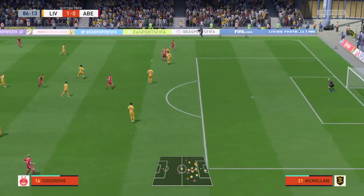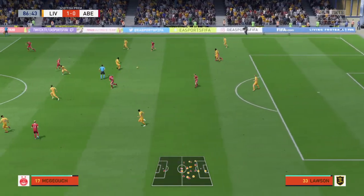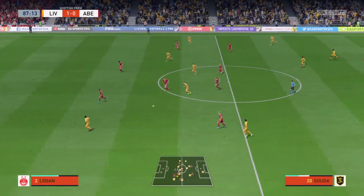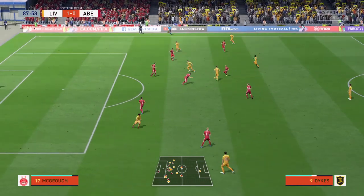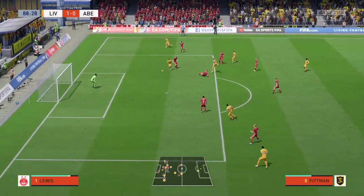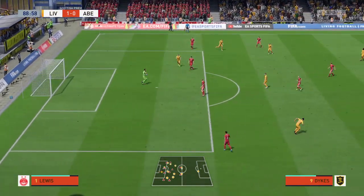Cosgrove to McGinn. McGinn a bit hesitant in going forward, and it's maybe been a bit of a problem for them. Dykes plays it behind Suda. Suda to Dykes. Dykes to Pittman. Back to Dykes. And he's done well to keep hold of the ball there. He's getting it back now. Oh, that's a good shot, but it's straight down the throat of Lewis in the end, and he's able to pick it up.